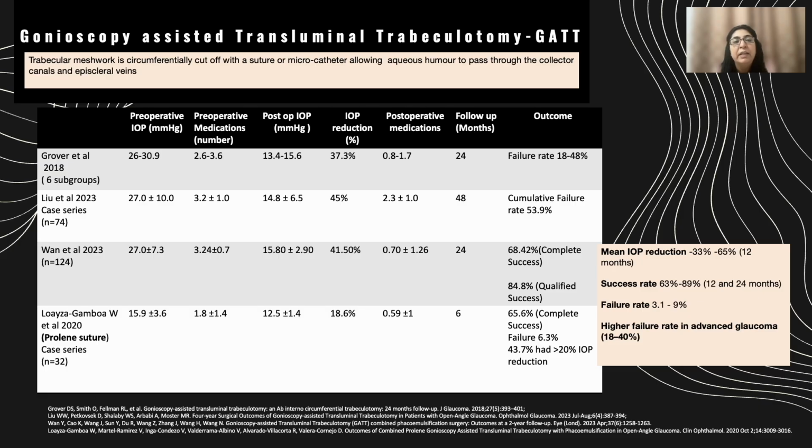Higher failure rates, 18 to 40%, are seen in eyes with previous glaucoma filtering surgery or with more advanced glaucoma. This is because in advanced glaucoma, the collector channels and intrascleral plexuses are sclerotic. A 4-year follow-up study reported a cumulative failure rate of 53.9%.